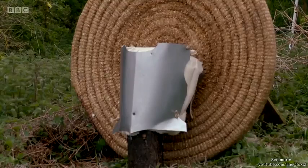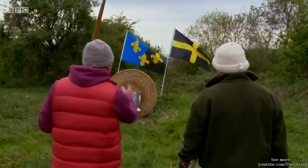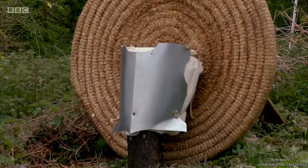Whee! There we are. Bravo. What are the chances of that? I've just clipped it. I think our knight would have kept coming. I think so. I think so.